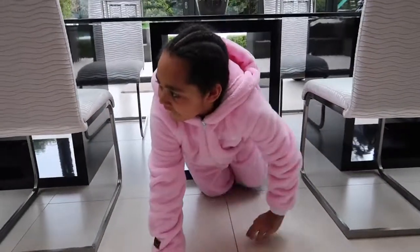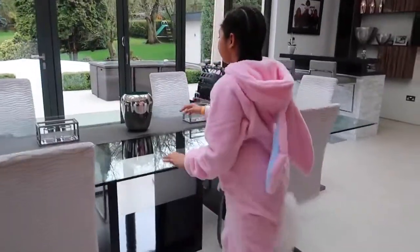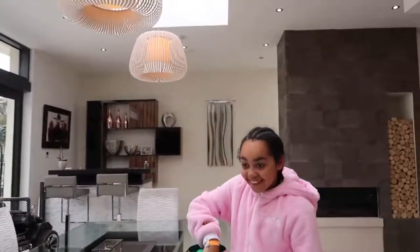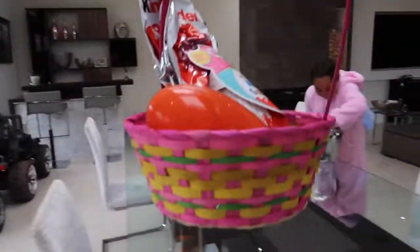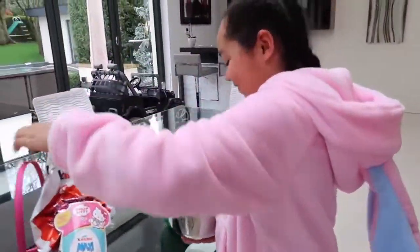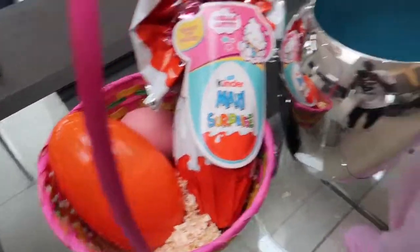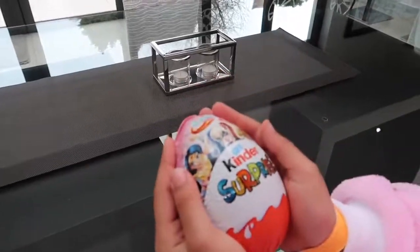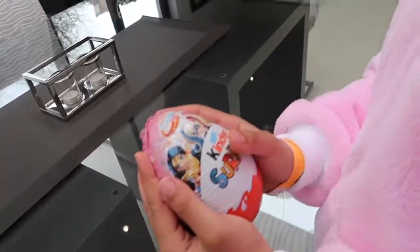Keep looking. It's not always about being low. You can be high. Your basket is here. Goodies. She's collected the DC as well. Another one! DC Super Hero, go! Let's go!